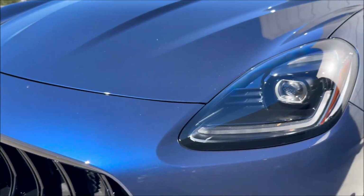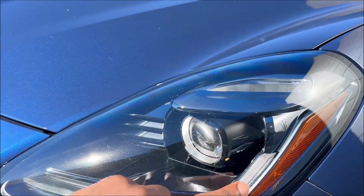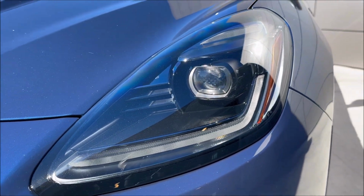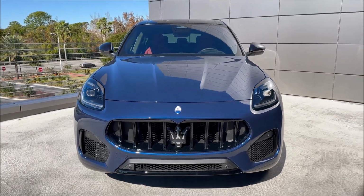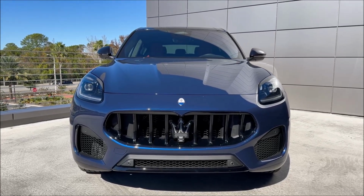And then the LED headlamps, where you guys will see that we do have the dual layer when it comes to the top and bottom for the DRLs. We'll see all these illuminated very shortly, but full LED when it comes to the headlamps on this Grecale. But for the most part, the front fascia, no, it's the same that you love for the Grecale, and for the Modena trim level, it's the same thing exactly.